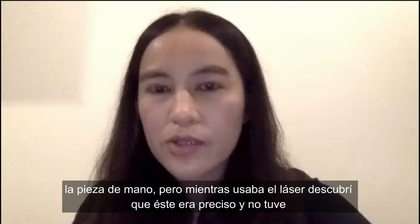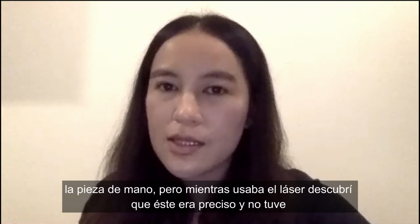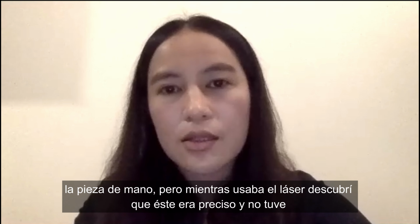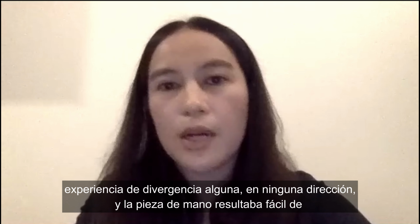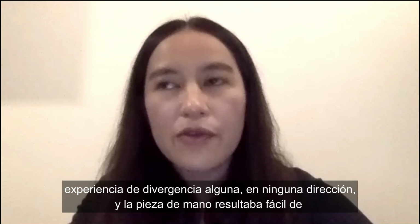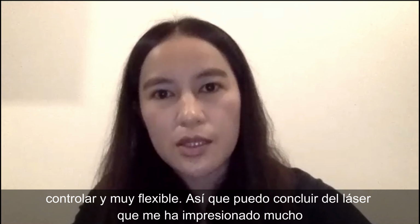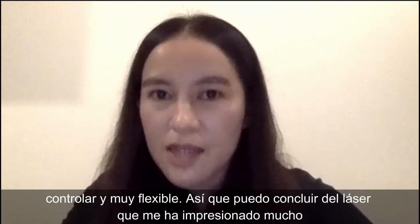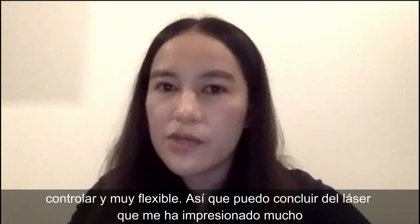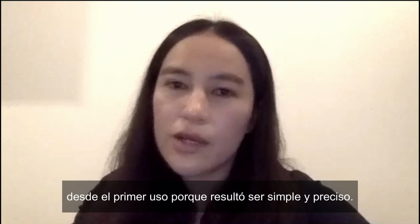But after using the laser for a while for the first time, I found that the laser is quite precise with its aiming beam, and I did not experience any divergence of the beam in any direction. And the handpiece is easy to control, with flexibility. So I can conclude that I was very impressed with the laser when I first used it because it is simple and very accurate.